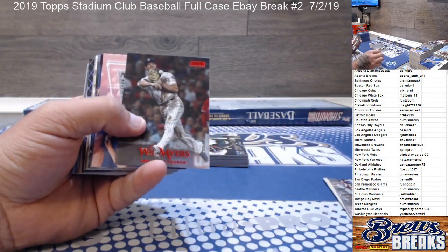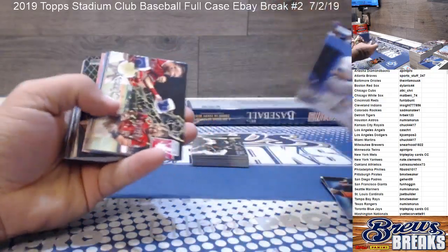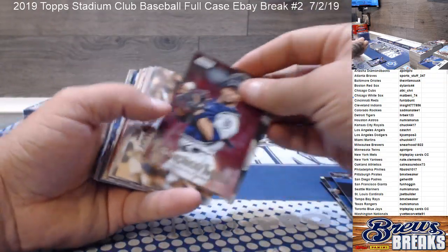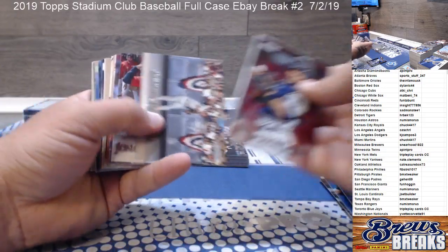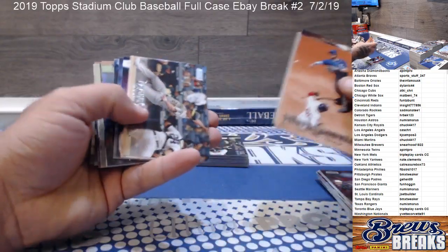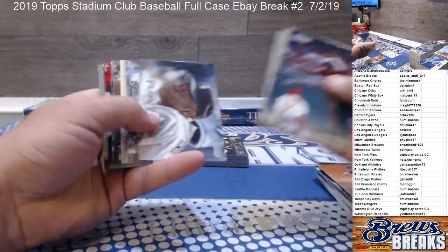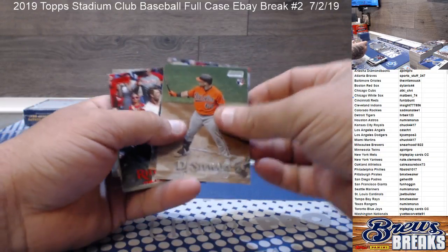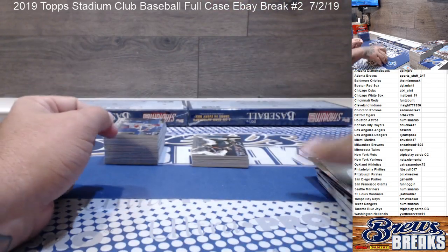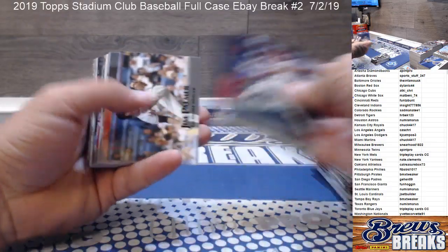Shohei Ohtani, Will Myers, Trevor Bauer black. That is numbered 16 out of 99. Sandy Koufax, refractor, non-numbered. Rafael Devers. Some people say Devers, but I'm from the South, it's Devers. Rookie auto. Reese Hoskins red. Reggie Jackson. Mel Ott. Jim Palmer black.